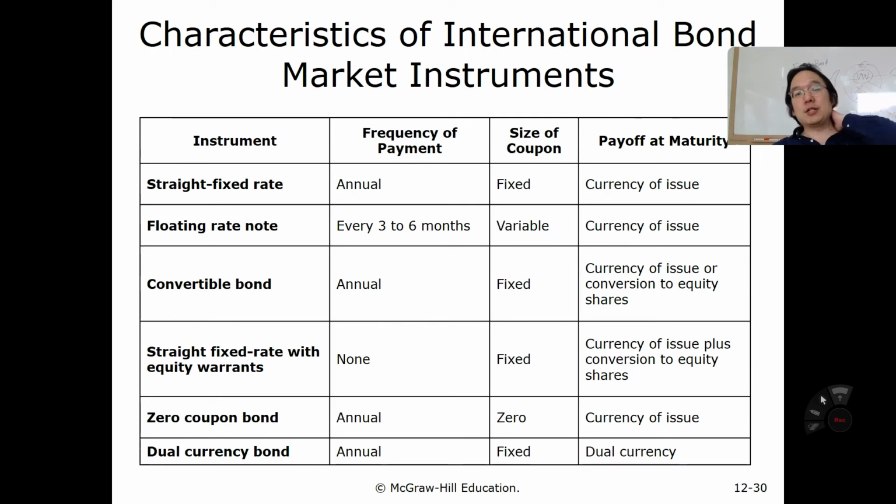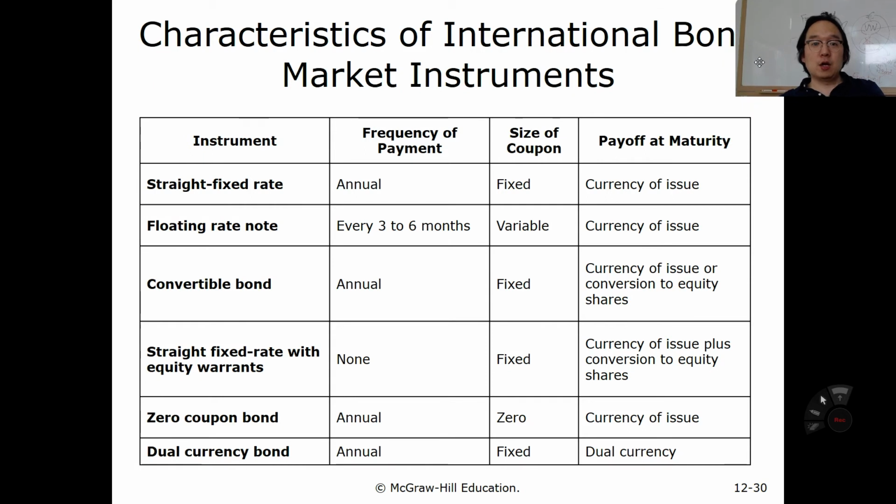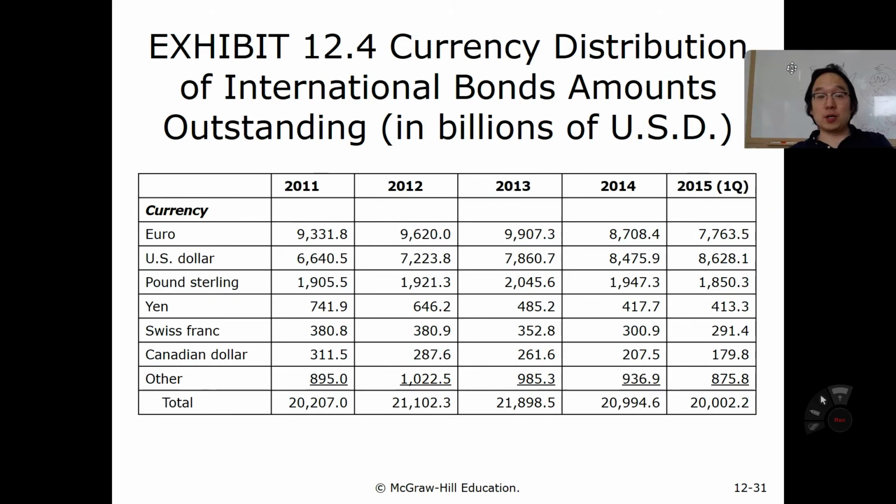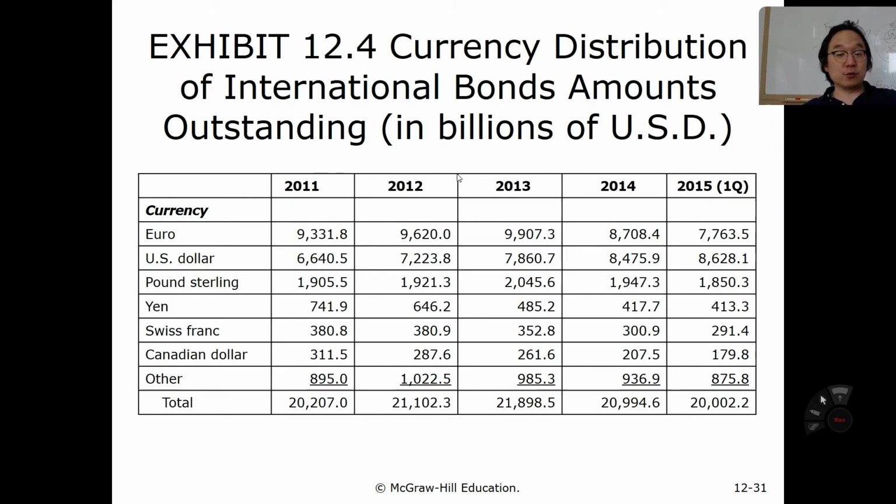Now, characteristics of international bond market instruments, from straight bond all the way down to dual currency bond. You see it. And then the next is currency distribution of international bonds, amount outstanding in billion US dollars, over here. 2011 all the way down to 2015. The majority of them is issued in US dollar terms, and then euro comes next, and then pound comes next, like that.